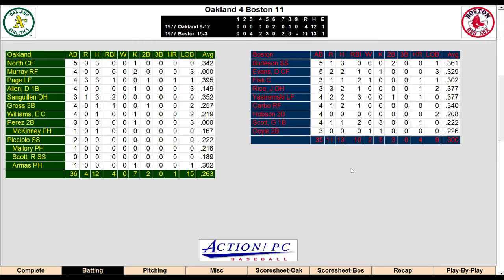Burleson went 3 for 5, 1 run scored, 2 doubles. Evans went 2 for 5, 2 runs scored, 1 RBI, struck out once. Fisk went 1 for 3, 1 run scored, 2 RBIs, walked once, had a home run. Rice went 2 for 3, 3 runs scored, 1 RBI, had a home run. Yastrzemski went 2 for 4, 2 runs scored, 3 RBIs, 1 home run. Carbo 2 for 4, 1 run scored, 1 RBI.